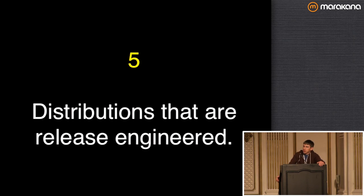What comes along with that is release engineering. What I'll show you in a second is how you can think of the Meteor distributions as a set of packages that we have release engineered as one. They work together, and they've been QA'd against a bunch of different browsers and in a bunch of different settings, so that you have confidence that those packages are compatible and tested well together.